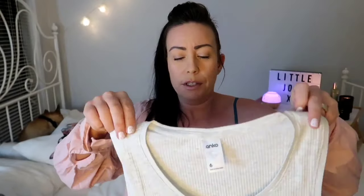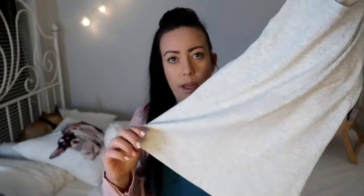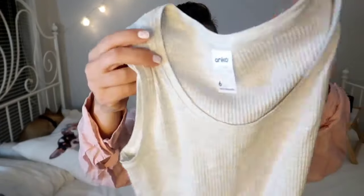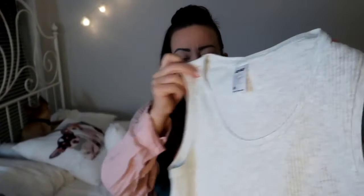Awesome. And very similar, this one was only $3 also. I've already worn it, that's why the tag is off. This one doesn't have the sleeves, that's the only difference. Same sort of length, same sort of material with the ribbed effect, and a rounded neckline as well. So I picked both of them up because they were only $3.